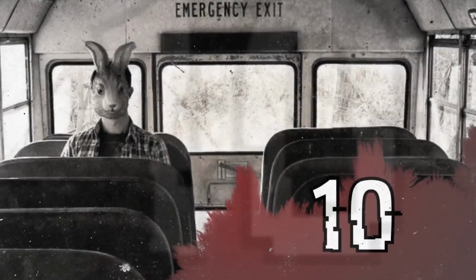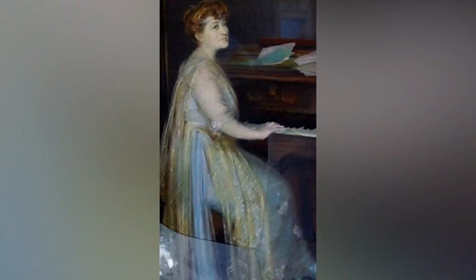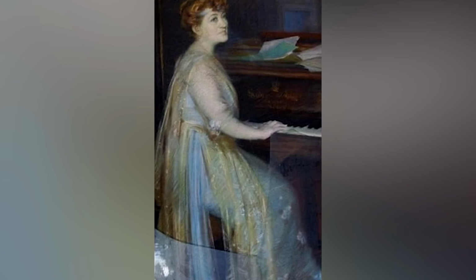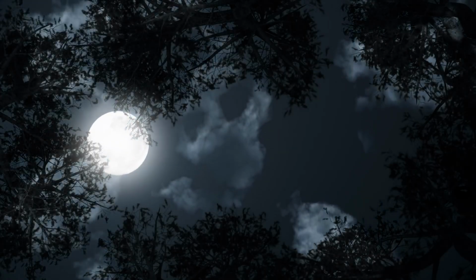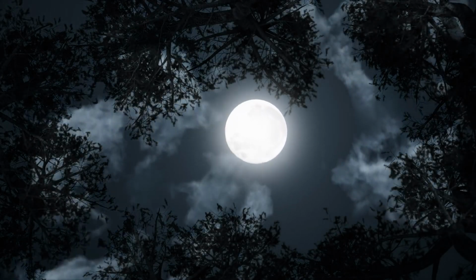Starting off this countdown, we have Miss Bell. For weeks, a man named Alan Smith was haunted by a pale figure of a woman in his mansion. Apparently, this woman would lurk around the hallways and in the bedrooms around 1 o'clock in the morning. She could be seen surrounded by a blue haze and just drifted around the house. Then one day, he found a painting in his house and realized that the woman in the painting was the woman who was haunting him.